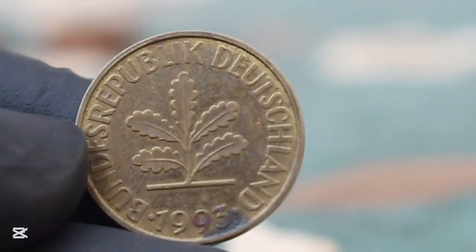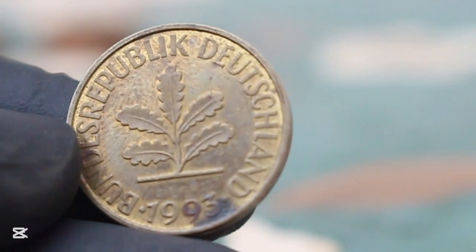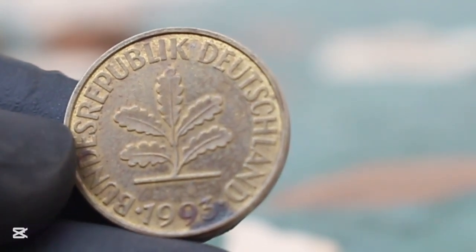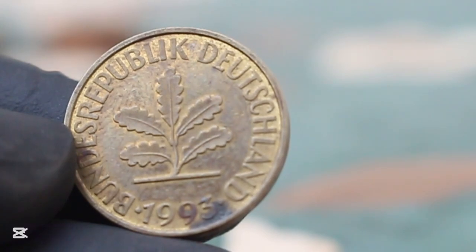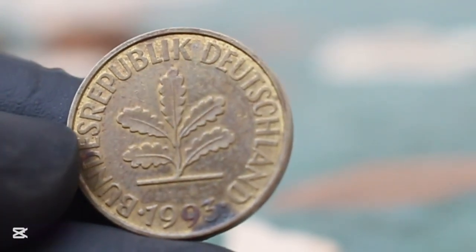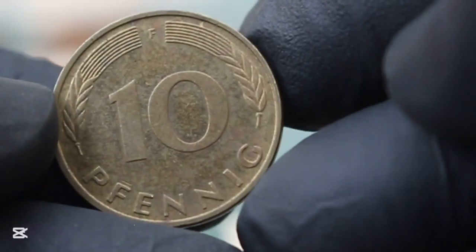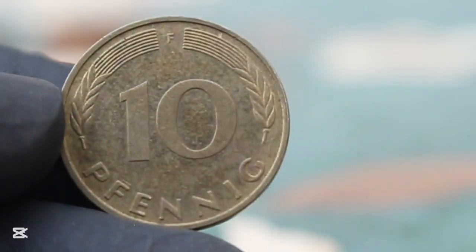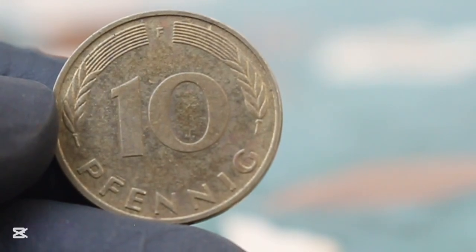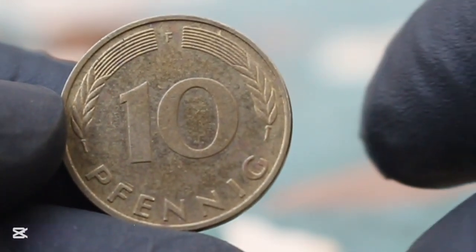When this coin comes up for auction, especially in fine or better condition, it often sells for much higher than most might expect. As of recent auctions, the 10 Pfennig 1993 with the F mint mark in fine condition has been fetching prices that have soared to around $20,000 or even higher. This is especially true for coins that come with pristine provenance or have been certified by professional grading organizations.